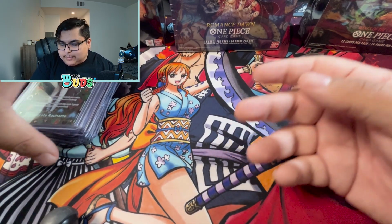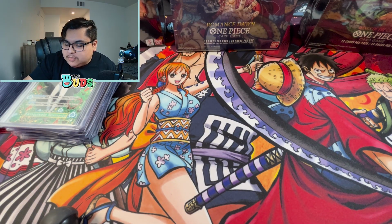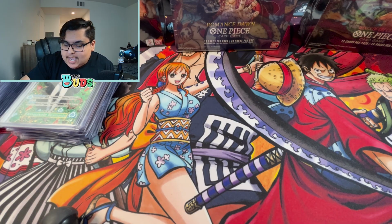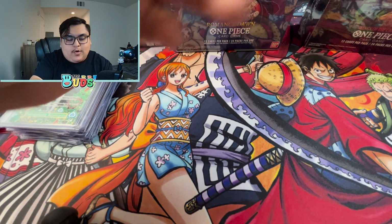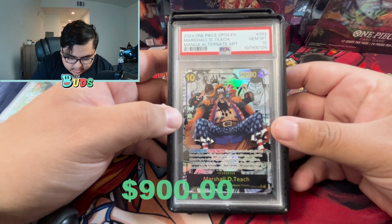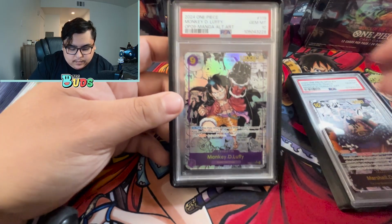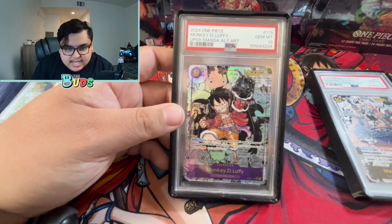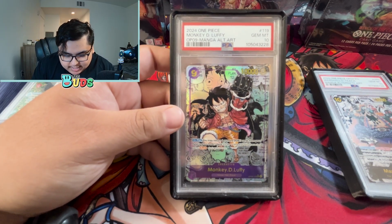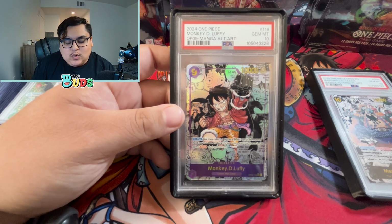Now, you're probably wondering, is that as far as you've gone when it comes to your OP09 acquisitions? And I have actually gotten a little bit further. And you're probably going to think I'm a psychopath with what I'm going to say I'm going to do, but I have the Teach already graded as a PSA 10, as well as the Luffy manga PSA 10. And my game plan with these two cards is to get them cracked and added into my submission to get them graded sequentially.